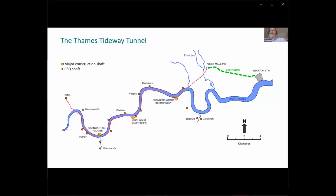So this is a simplified route of the tunnel. As I say, it's a 25-kilometre long stormwater storage tunnel. It starts over in West London, in Acton, at about 30 metres below ground level. And then it follows the course of the River Thames through central London and then veers northeastwards towards Thames Water's Abbey Mills pumping station. And here it attains a depth of about 65 metres below ground level. At this point, it connects to the existing Lee Tunnel and continues its journey to Beckton, the Thames Water Beckton sewage treatment works.